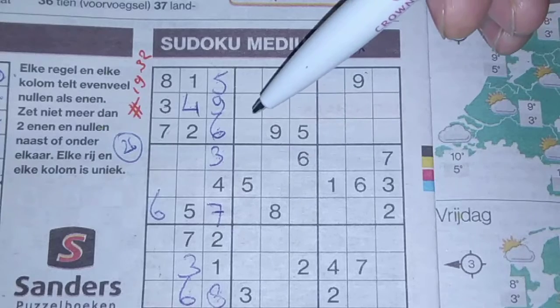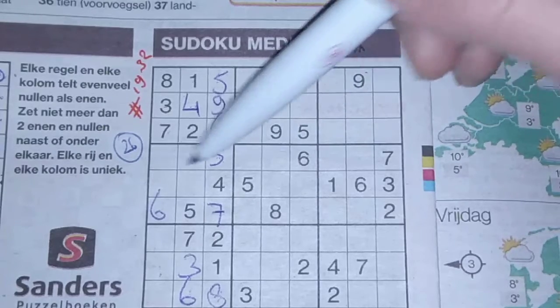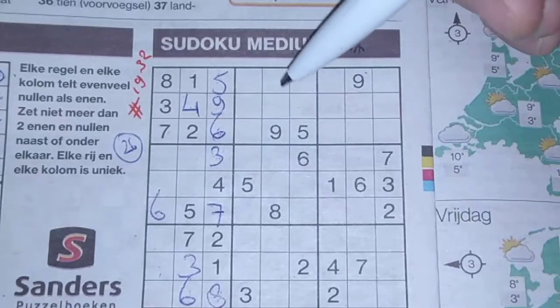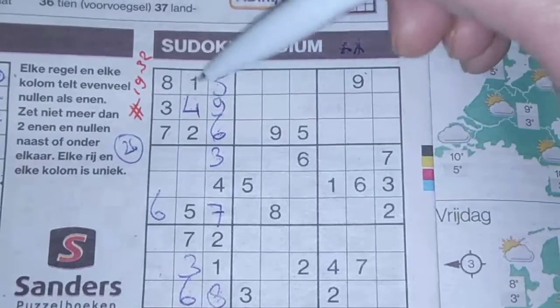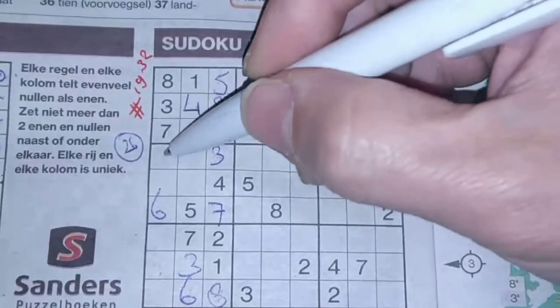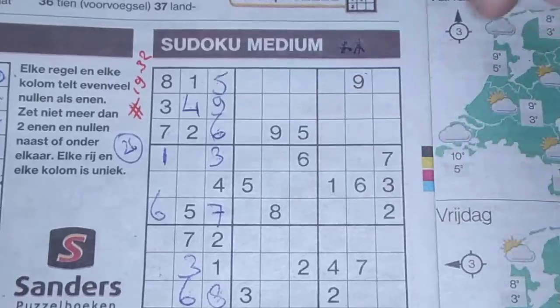Let me see. 4 missing numbers in this big square. One of the missing numbers is a 1. We see there 1, no 1 in those 2 boxes. There 1, no 1 in these 2 boxes. 1 box left for the 1 should be there.